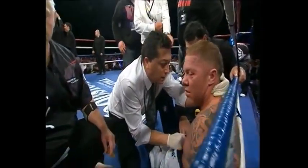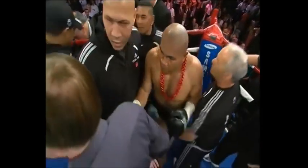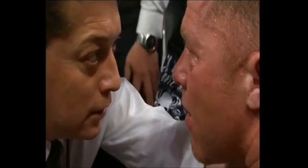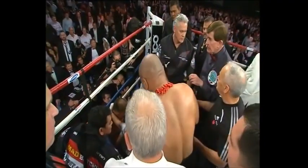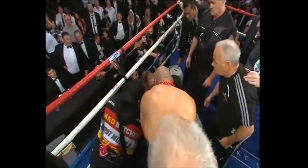David Tua pummeled this guy and did what he has to do to jump back on the scene. That's a brilliant knockout victory for David Tua. That's devastating. Like I said, obviously I know Lennox Lewis is different, but if that kind of guy came out against Lennox Lewis, who knows what could have happened? He was cool in the easy early going of the fight. And, I mean, he just really devastated.